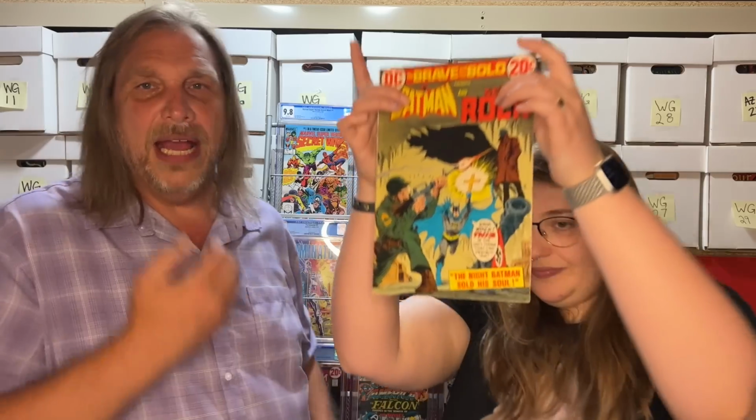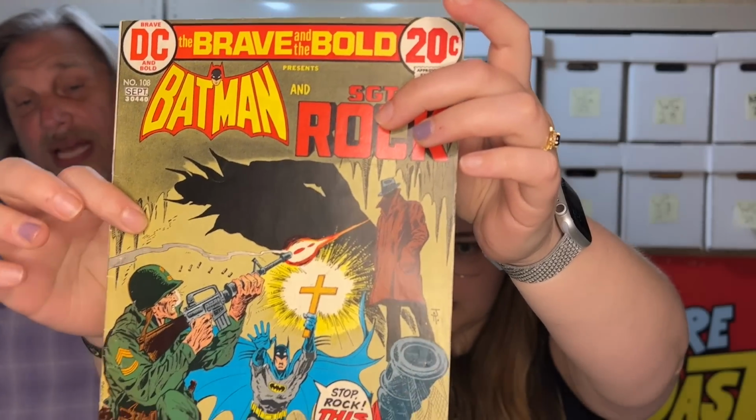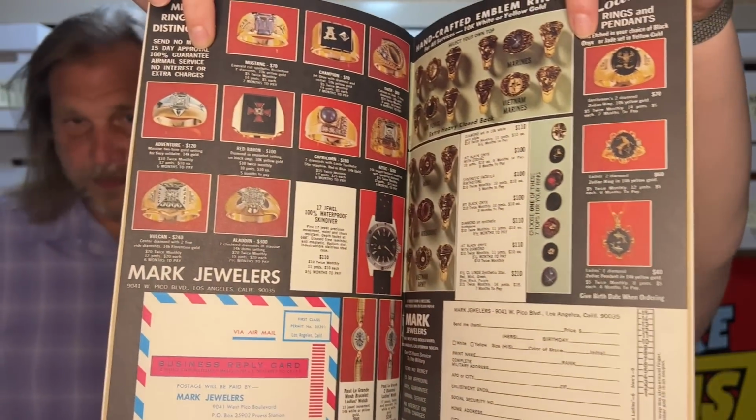Here's a fun one. All right, so you can show that. I have a high grade copy of this. I think I have a 9.6 of this. So that's Brave and the Bold 108, Sergeant Rock, swastika cover. But the only reason I bought this mid grade copy is because it has a Mark Jewelers insert in it. I've never seen the black Mark Jewelers.